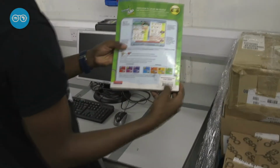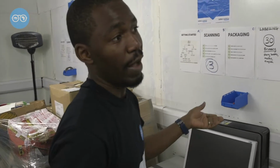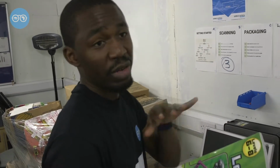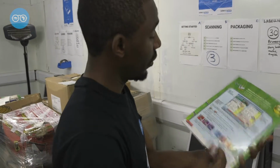So each book has got a code. So we scan those codes and then it goes into our database and our system, which basically tells us what the book is and what the appropriate age level of the book is as well. And so we know whether it's for primary, secondary, or tertiary. And also then we check the condition, to see is it good enough to send.